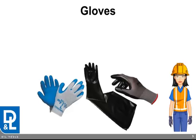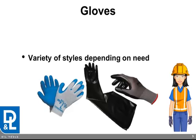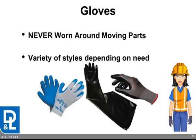Gloves can protect us from cuts and scrapes. They can also protect from specific job hazards, like heat from brazing or welding equipment, or chemicals used in the dip tanks. However, it is crucial that you never wear gloves around moving parts. Severe injuries can, and have, occurred from a moving part grabbing the glove and pulling the worker's hand into the machine. Severe injuries like breaks, and even the loss of fingers, have happened from ignoring this simple rule. Never wear gloves around moving parts.